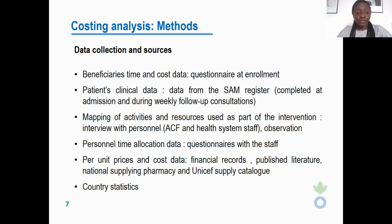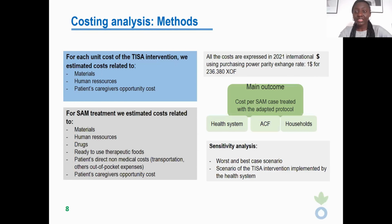With observations and interviews performed with the health system and ACF staff, we were able to map all the activities and resources used as part of the intervention and to collect personnel time allocation data. For all the costs, we disaggregated costs into cost components that are material, human resources cost, and patient caregivers opportunity cost. For treatment costs, additional cost components include costs related to drugs, ready-to-use therapeutic foods, patient transportation costs, and other out-of-pocket expenses. All the costs were expressed in 2021 international dollars using purchasing power parity exchange rate.